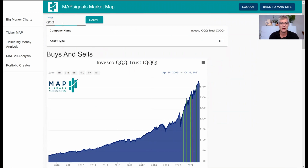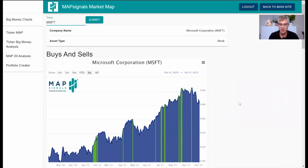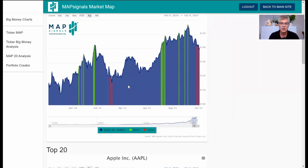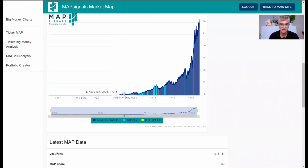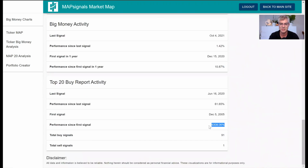Hey, Microsoft, maybe you heard of it. I'm on a Microsoft computer right now. Our database runs on a Microsoft product called Microsoft Azure, their cloud business. Also, maybe a little stock, Apple. Maybe you heard of that one. I might as well type the ticker, right? A phenomenal stock. Again, let's look at the top 20 appearances. Monster. Again, since around the same time as that ISRG, it's up 6,300% since December 5th of 2005.